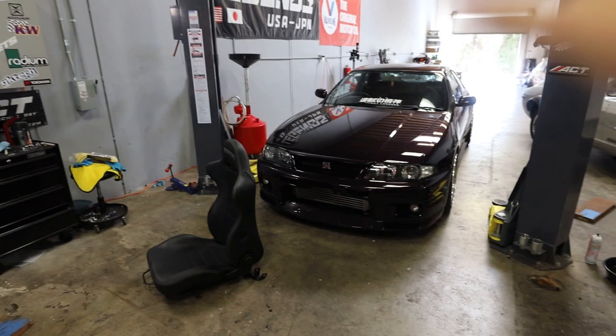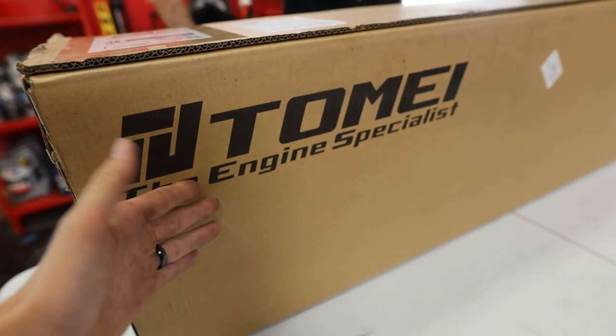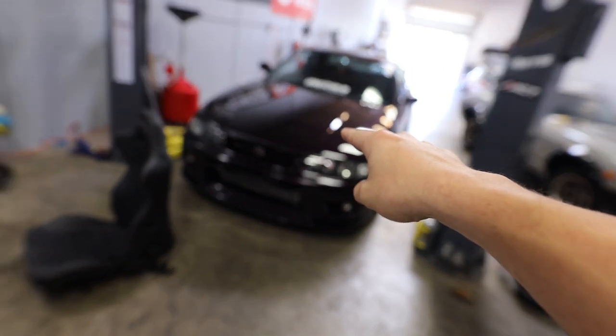But today we have a really massive R33 GTR video, and I am super excited because we have the holy grail of exhaust, everybody's favorite. We finally found a Tomei exhaust for the R33 GTR. Now, it's not specifically for an R33, because if you guys watched our last R33 exhaust video, the R34 and the R33 actually share the same exhaust route. You just need an extended test pipe to be able to run a 34 exhaust on a 33.